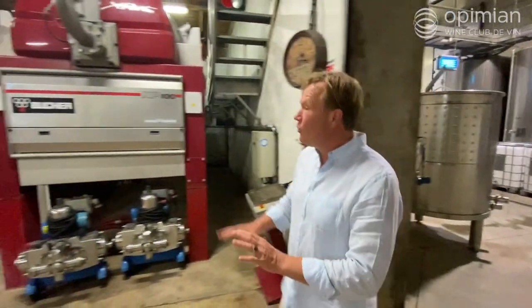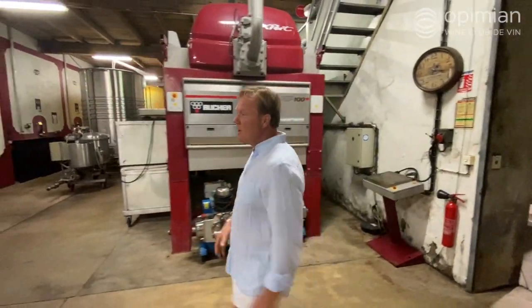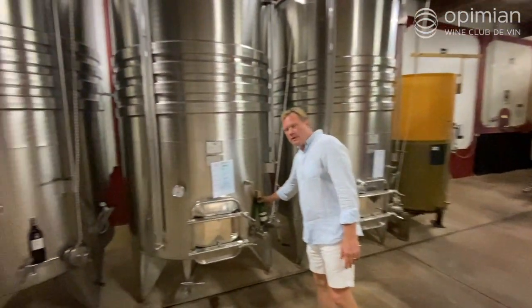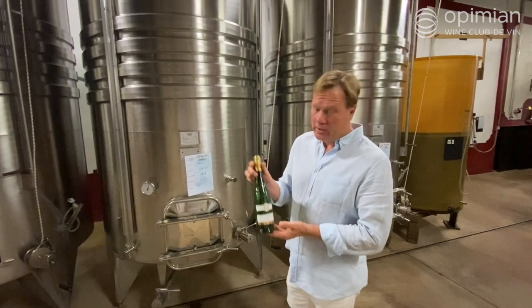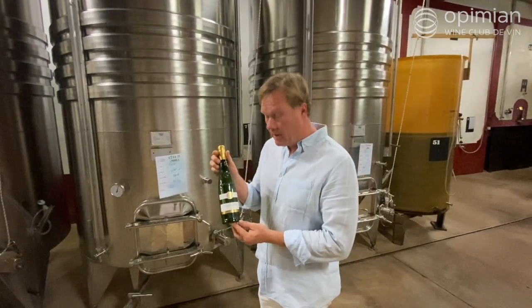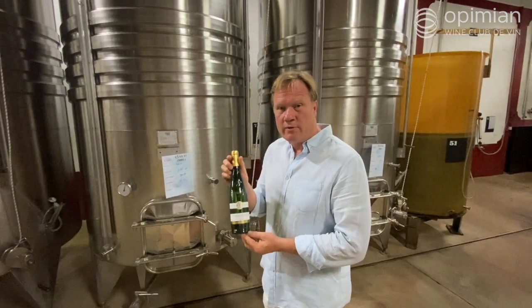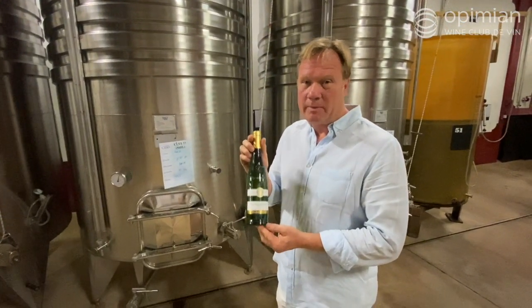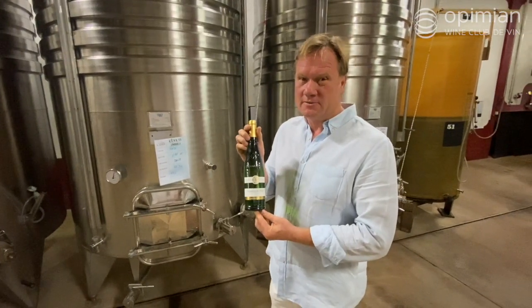This is the old part where we have the press and our first wine, which is a Picpoul. So Picpoul isn't actually from the Minervois, it's a region closer to the Mediterranean Sea. Made from the Picpoul grape, it's a wonderful, crisp mineral wine, perfect with seafood. I mean, my personal favorite are oysters.